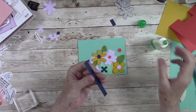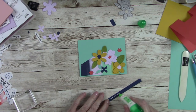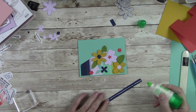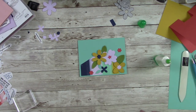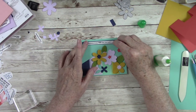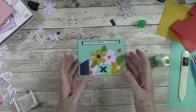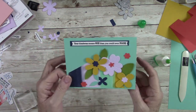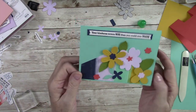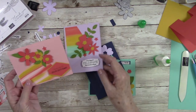So this one I'm not going to pop up. I'm going to glue it straight down to the card because it is kind of a narrow piece. And we are going to put it right here across the top, just like that. And then we can put a big thank you on the inside, and that card is done. So look at what we did in just a short amount of time.